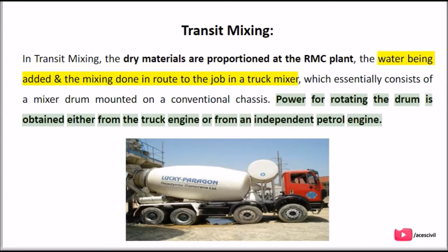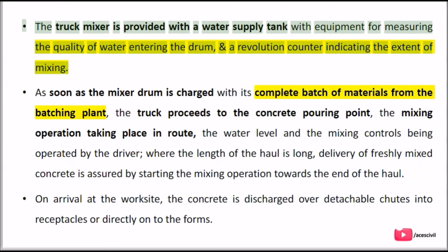Power for rotating the drum is obtained either from the truck engine or from an independent petrol engine. The truck mixer is provided with a water supply tank with equipment for measuring the quantity of water entering the drum, and a revolution counter indicating the extent of mixing.